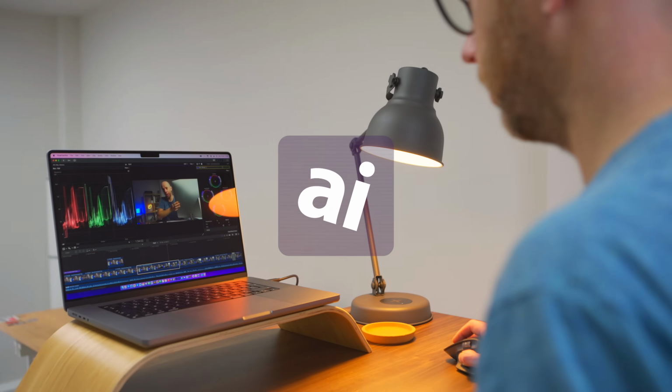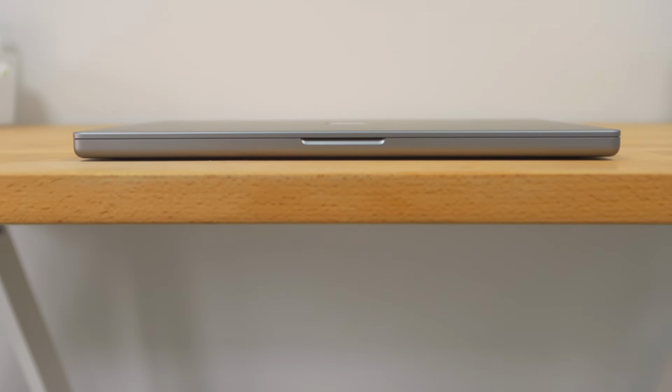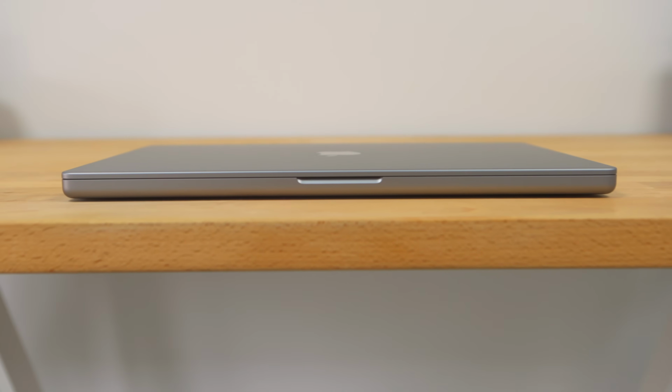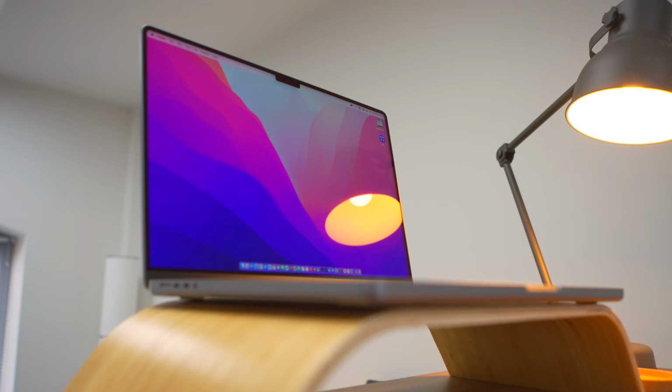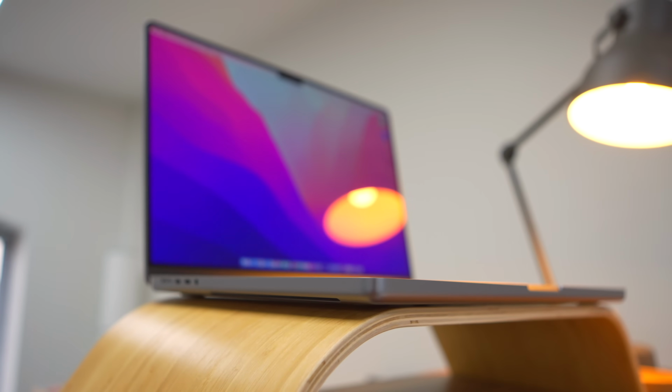Now, I've been using the 16-inch MacBook Pro pretty consistently over the last week, and I've got a few thoughts. The first one is that it is ridiculously, almost comically heavy and big. And the first inkling I had of this was when the UPS guy handed me the package. I think it's the first Apple delivery I've had for a long time, if ever, where my arms physically dropped at the weight of this thing.